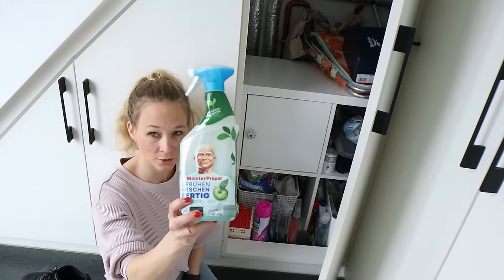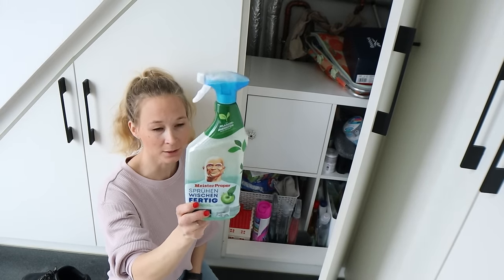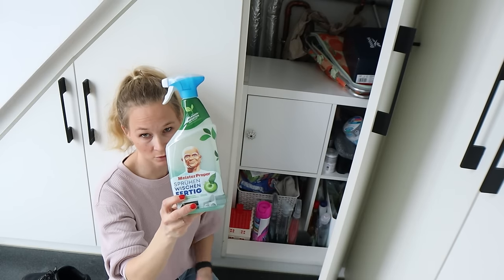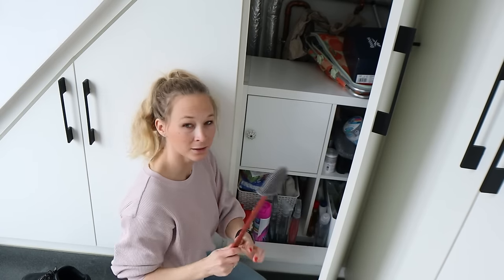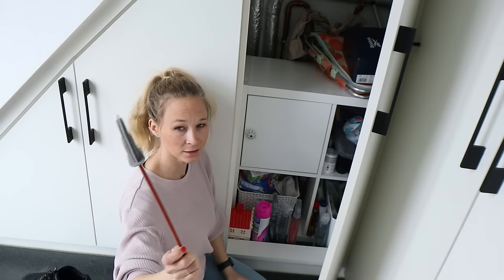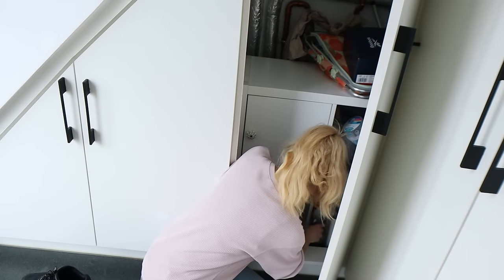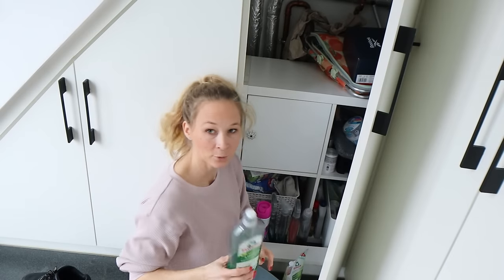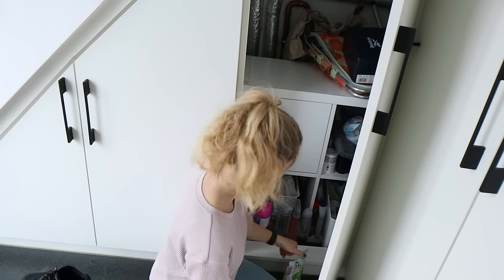So I'm going to declutter this one because I don't like the smell of it. It gives me a headache, so I'm going to declutter this one. Oh yeah, this one can go. I tried these. I don't really like them, so goodbye. And I'm going to refill the dish soap, so I'm leaving this one out.